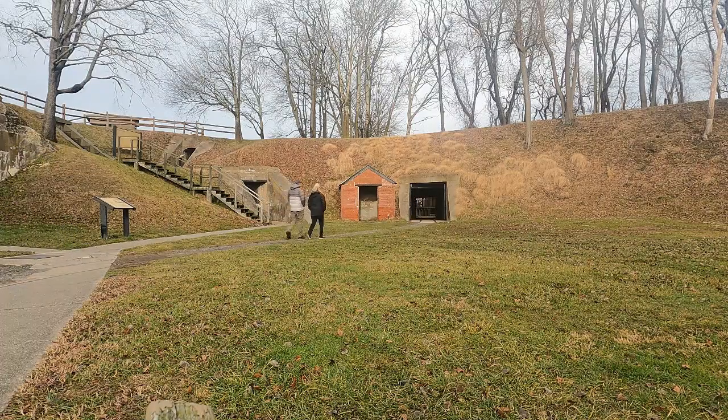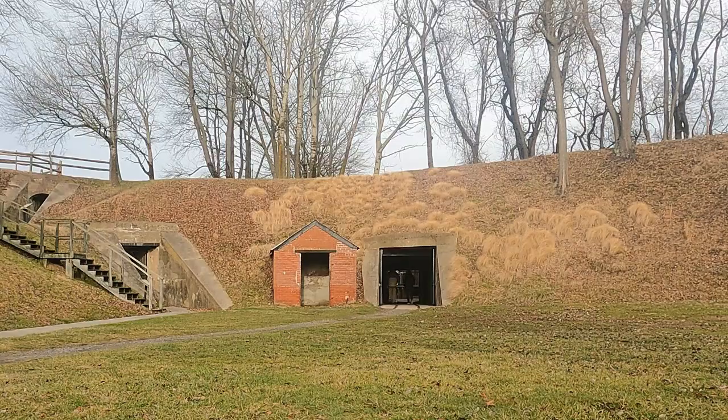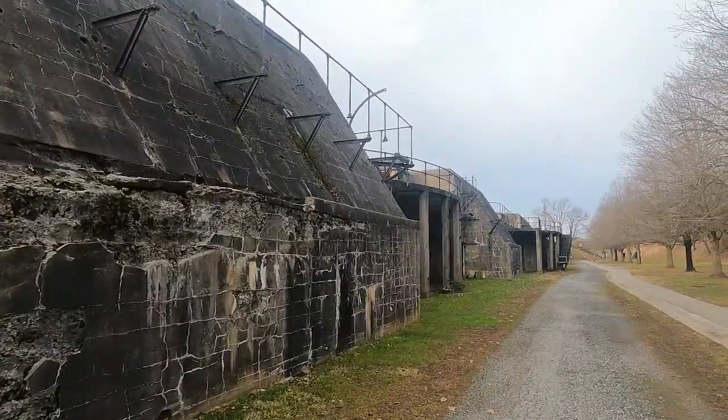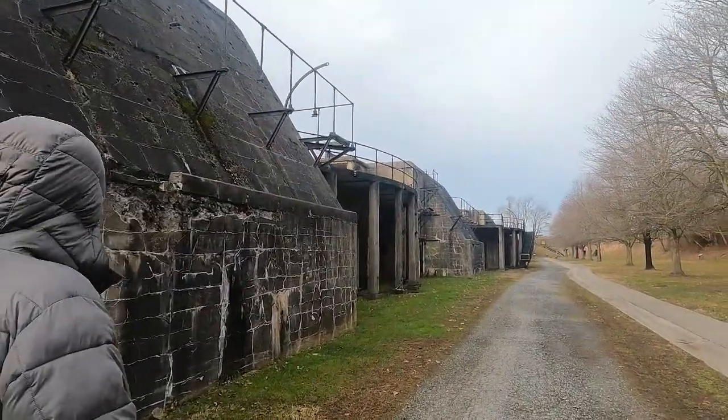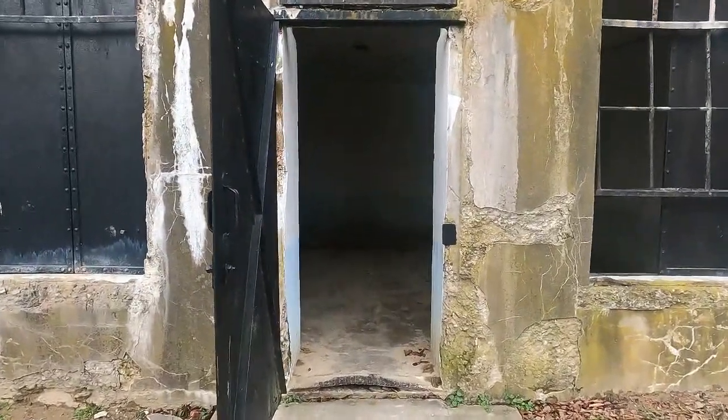Fort Mott was designed after the American Civil War as part of the three-fort coastal defense system for the Delaware River. The fortifications seen today were constructed in the late 1890s. By the end of World War, due to advances in military technology, the fort was considered obsolete.